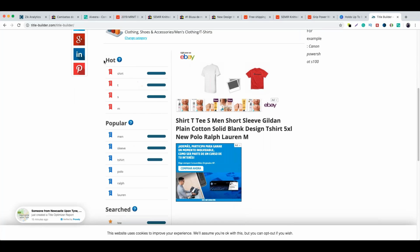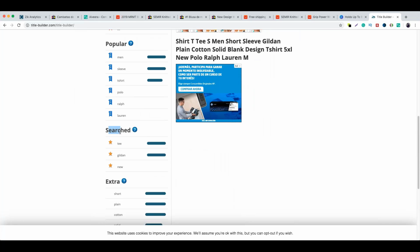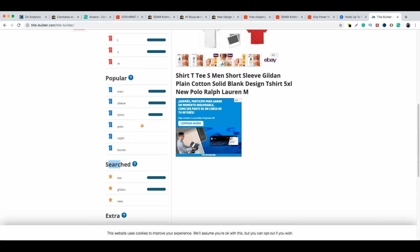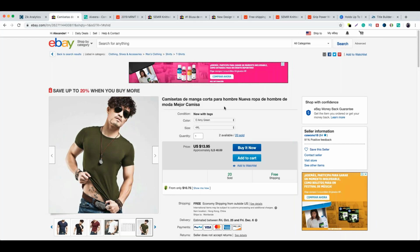Now, you see you have hot keywords, popular keywords, search keywords, and what you want to do is make sure that every character in your title contains a keyword, another way of having a traffic source.